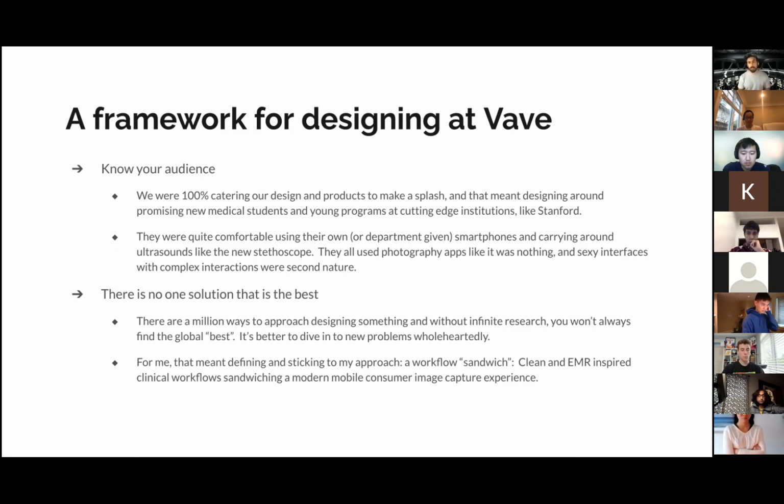But a well implemented design that is around what you know is better than a million designs that don't really quite get there because you're trying to search for the perfect fit. And so for me, that meant defining and sticking to an approach and a workflow. For me, that was a workflow sandwich: clean, medical record inspired clinical workflows, sandwiching a modern mobile consumer image capture experience.